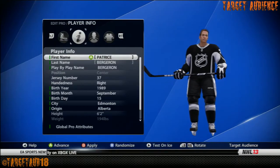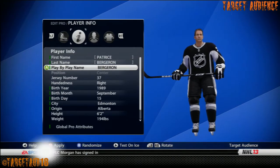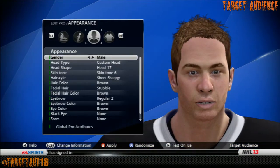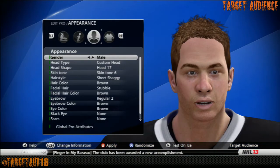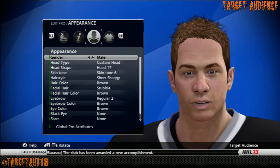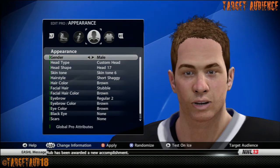On to his information. Patrice Bergeron, number 37, 6'2", 194 pounds. All right, now for how he looks. Patrice Bergeron has a very distinct look, and he was really hard to recreate. I tried to find somebody who had almost identical the nose, because that's the big thing for Patrice. So I think I got pretty close.